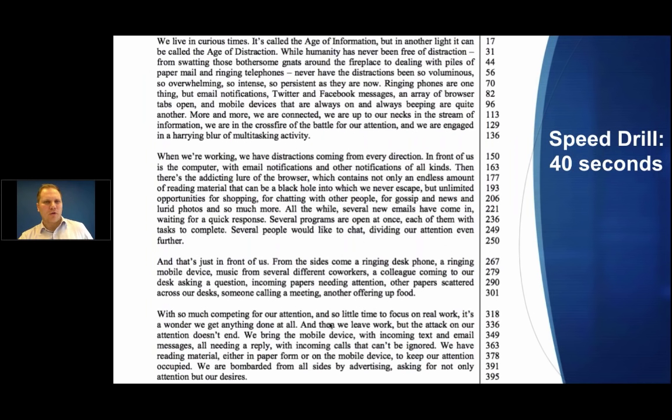Remember that article I showed you earlier where you read for a minute? Remember I told you to keep track of where you stopped? What I want you to do is a speed drill. You're going to start back at the beginning of this article, which you already read, and you're going to go through the same information that you read in 60 seconds. You're going to do it in 40 seconds. I want you to purposely go through that information faster than you would normally read it.